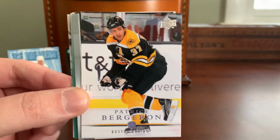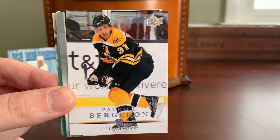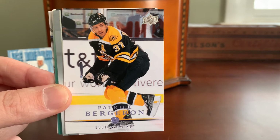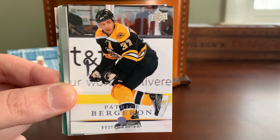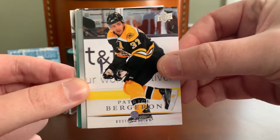Here's a Patrice Bergeron. In my estimation, one of the best Bruins ever to lace up skates. He's, at least to date, spent his entire career with Boston. Just had a ton of success, plays the game the right way, and definitely a fan favorite, and rightfully so. And future first ballot Hall of Famer all day long.